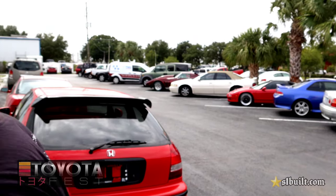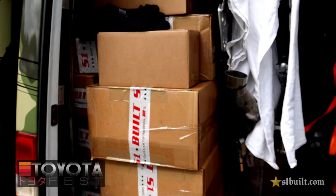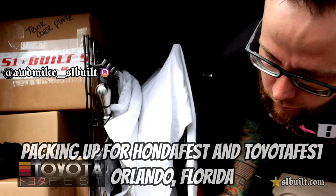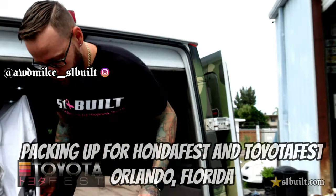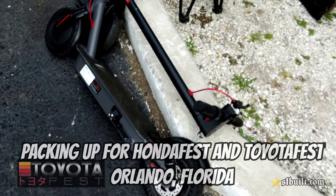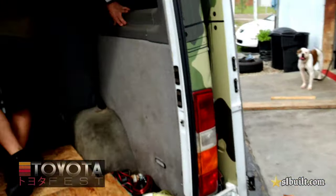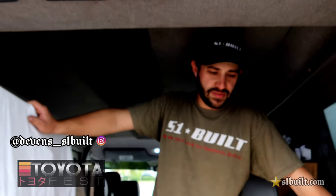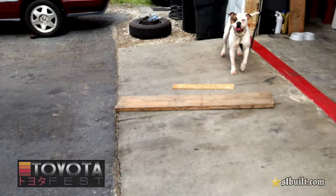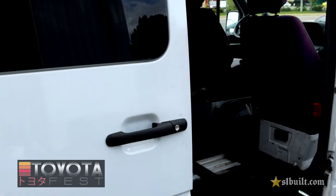Getting packed up for... Hey guys, how's it going? Today's a good day. So guys, we're packing up for Honda Fest. We're going to Honda Fest and we're going to Toyota Fest. Jerry, can you pass me all the... Chad brought the mighty scooters. There's some stickers on those before we forget. Scooter squad. Four-wheel stripping. I'm looking right now. What's up, doggy? Everything is getting packed up.